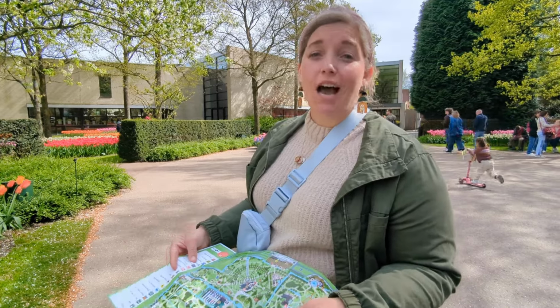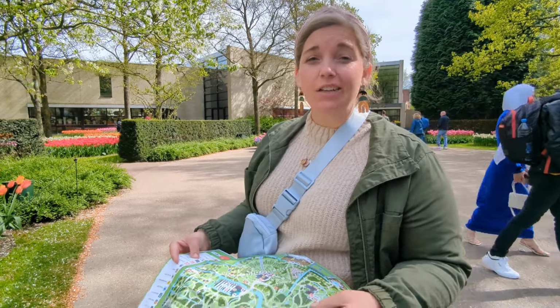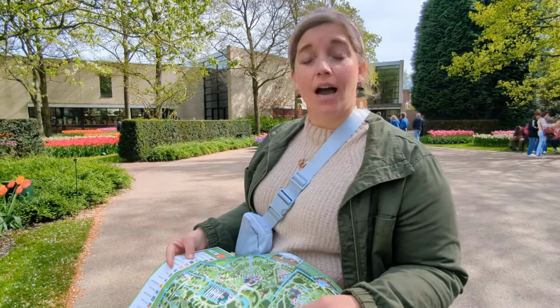My feet are tired, and supposedly there are 15 kilometers of walking trails, and I believe it. Yeah, we've pretty much walked around the whole garden area. We've been here since probably 10 o'clock, and right now it is about 3:15. So we've been here for about 5 hours.